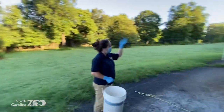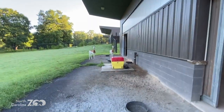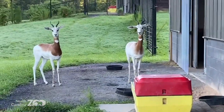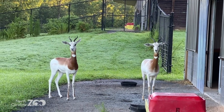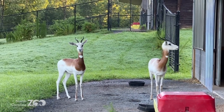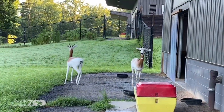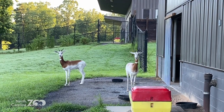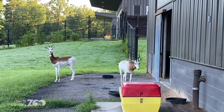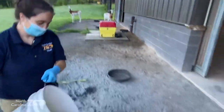And then you've got the other species. Oh, wow. These are Addra gazelle, also known as Dama. They are also two females. I don't know if they're sisters or not. I would have to look that up in the studbook, but they are best buds. This is the closest I've ever been to them. This is amazing.